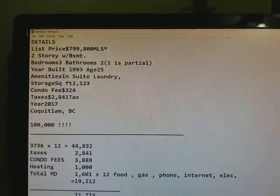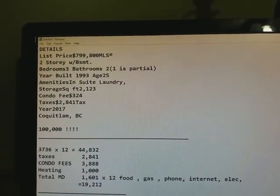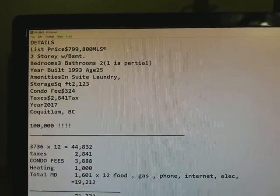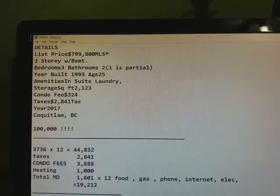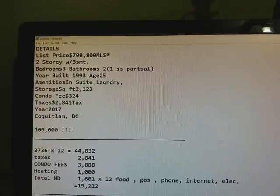I found a property in Coquitlam, BC, which is about 30 minutes outside of Vancouver. During rush hour, it's 3 hours. But at 2 in the morning, it's about a 30-minute drive. Now, these are the details of the property, okay?